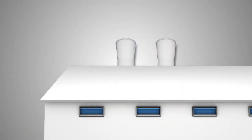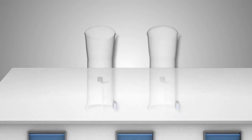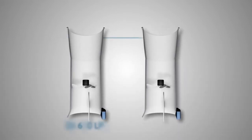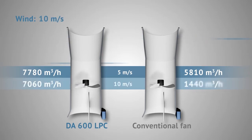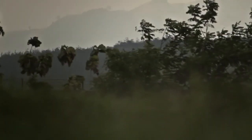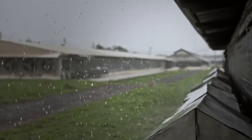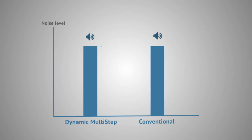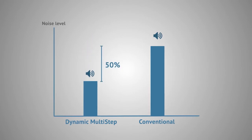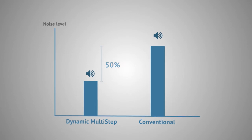In addition to saving energy, the LPC fans are extremely stable in terms of pressure and therefore less sensitive to the wind than conventional regulated fans. Pressure stability is of great significance to minimum ventilation, where strong wind impacts may have severe consequences for the welfare of the animals. Noise levels have also been reduced considerably and can typically be reduced by more than 50% using dynamic MultiStep with LPC fans.